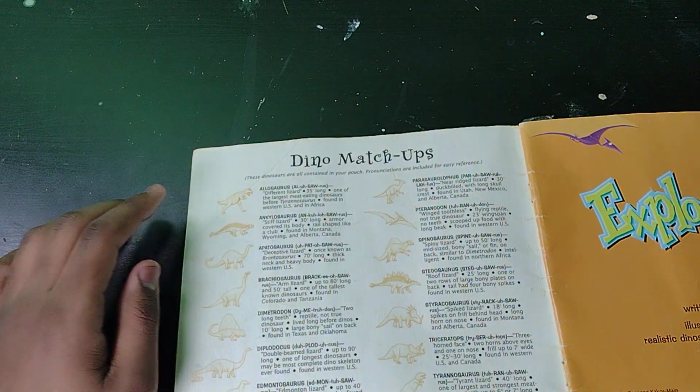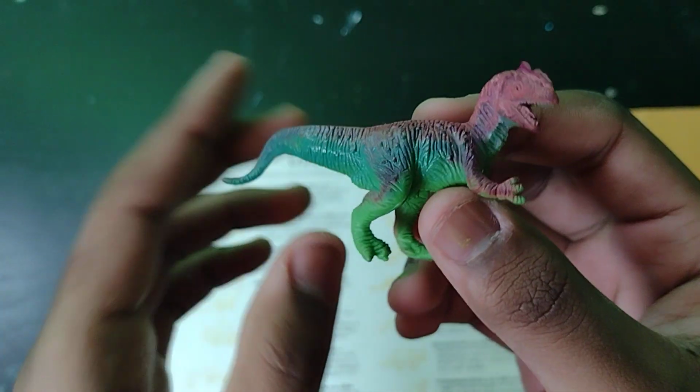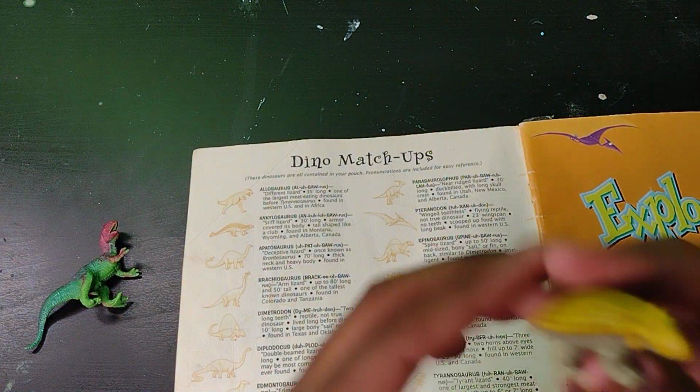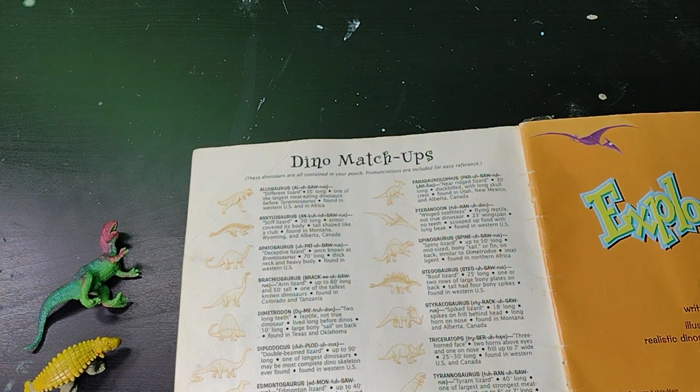So I do have the Allosaurus, which here it is, which I guess you consider this a figure review now. So I'll probably put it in both playlists. But yeah, I kind of like this Allosaurus figure. Then next was the Ankylosaurus, which I also do have right here. Next, there's the Apatosaurus, which I do not have.